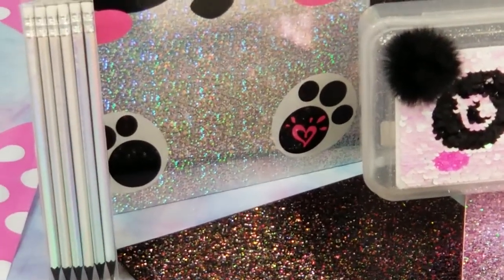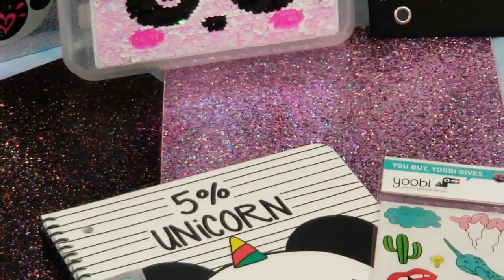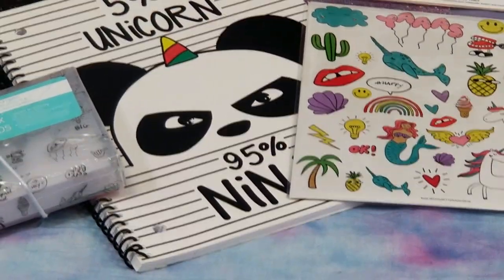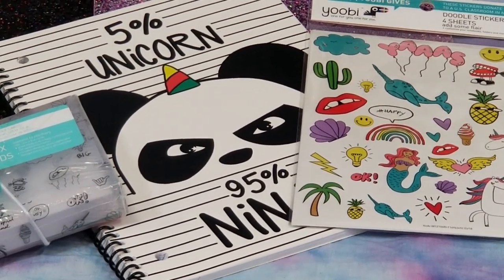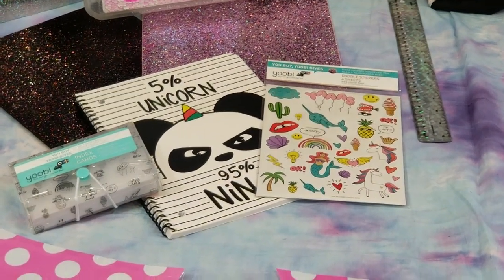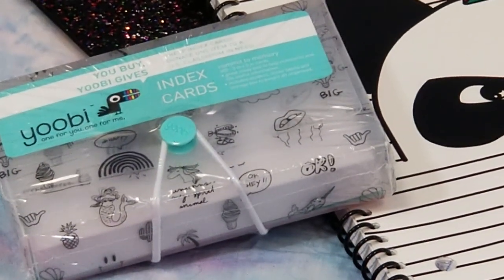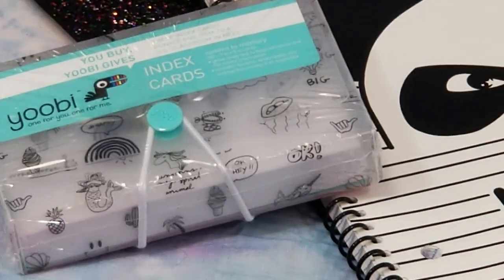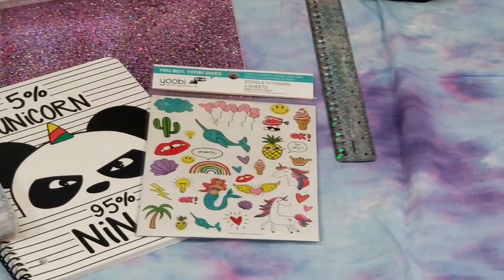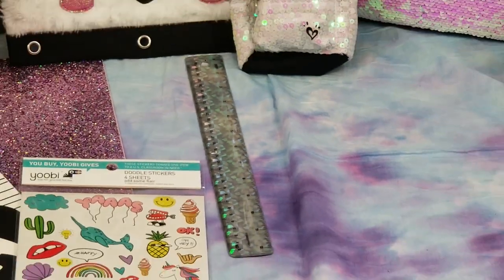They match. They're silvery, with black on the bottom. And then matching sparkly notebooks that match the 3-ring binder. And then we have our spiral notebook. And then we also got index cards, and they come inside a cool little case that you can carry them in. This is my fave. It's got mermaids, unicorns, rainbows, pineapples, ice cream. It's got all kinds of stuff on it. And then we've got stickers and a sparkling ruler that matches.